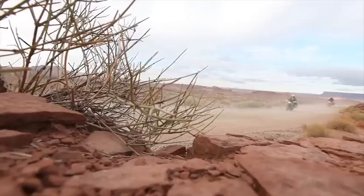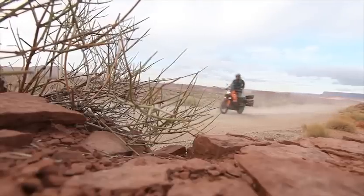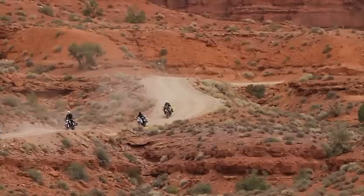This area is considered a photographer's playground with such expansive views and incredible photo ops.